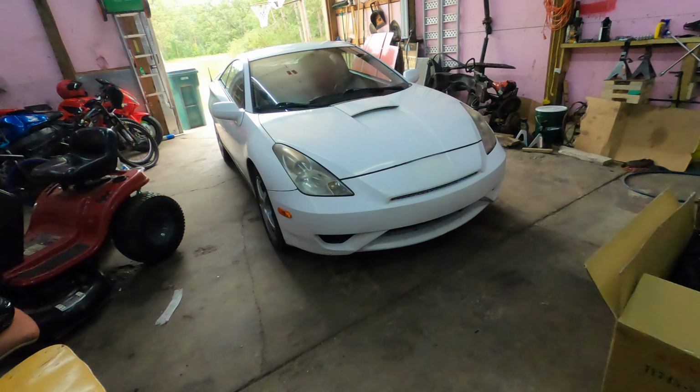They're not the fastest thing, they're not the sportiest thing. I just like the angles and the body and whatnot. This one is a 1ZZ instead of the 2ZZ 6-speed. It's a 5-speed though. It's not too bad.